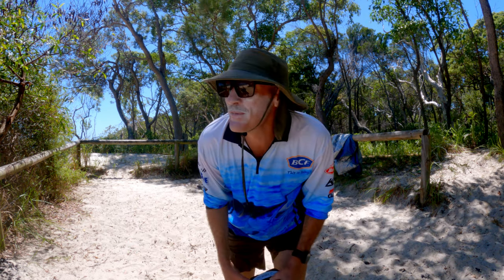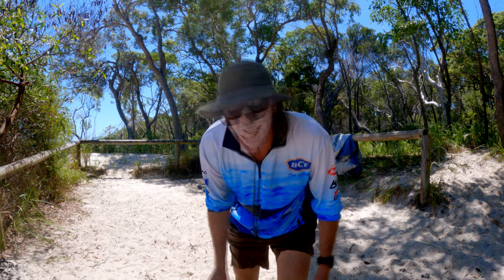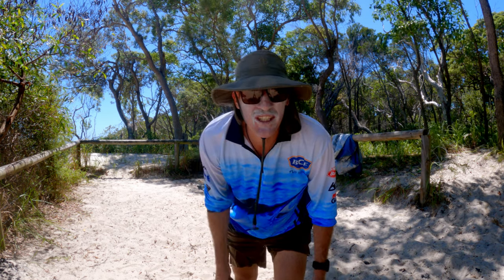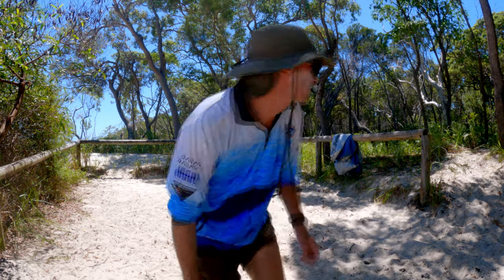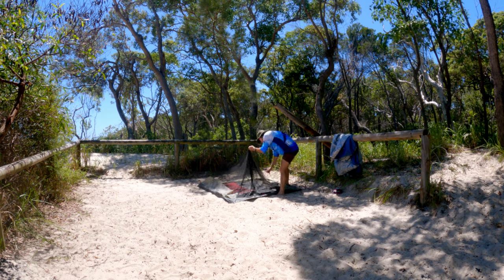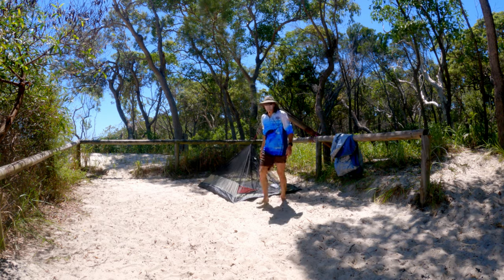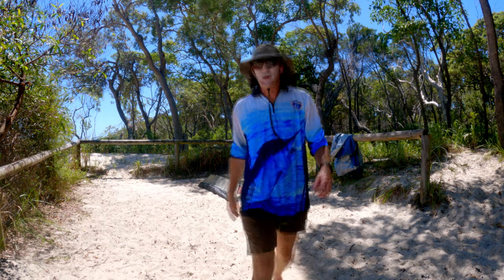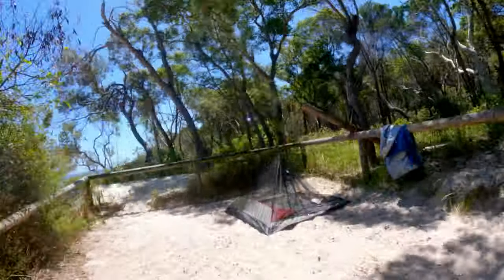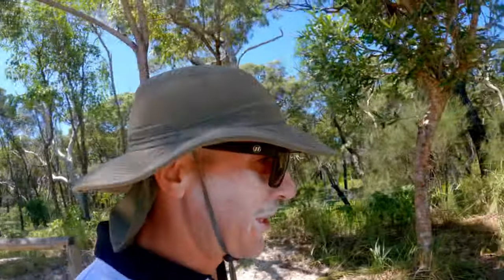Okay, I just realized I've left my tent pegs at home, so I'm going to try and work out something to at least make it half decent for a sleep tonight, and hopefully it doesn't rain. Okay, that should do the job. Nothing flash, but we'll keep the bugs away from me tonight. Winning.